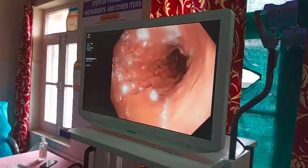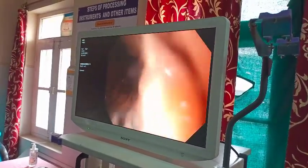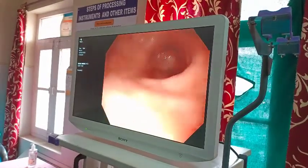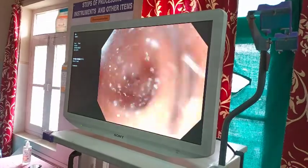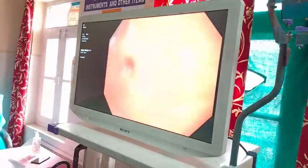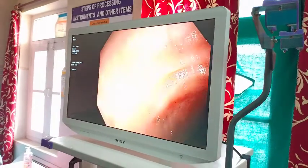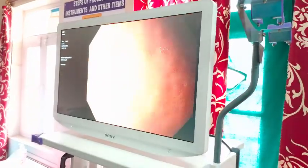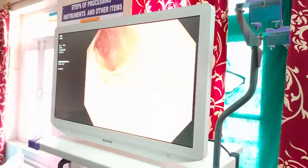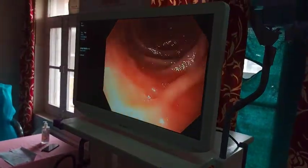Now we are in the stomach. I'll be going straight down to the antrum. The most important thing to see is the duodenal ulcer and the peptic ulcer, so I'm just washing it, and we go straight to the duodenum. This is our D1, absolutely normal, we don't find anything there. Now I'll be going to the D2. This is our duodenum D2, and you can see on the left side the bulge, which is the papilla. We go to the bile duct through this, and this is where we do the ERCP. So there is nothing in the D2.